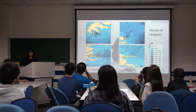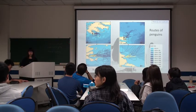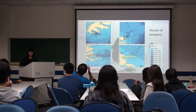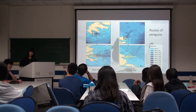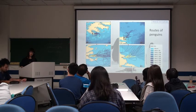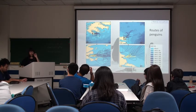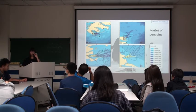I want to know whether this routine has sexual difference. What do you mean? I mean, some animals have different routines about their sex. Like female animals may want to protect their child, so they won't go so far, but the male will go everywhere to hunt and so on. And in this study, we just want to know the path of its range. So we didn't identify which one is male or which one is female.